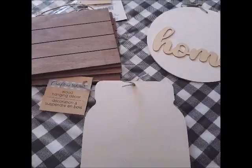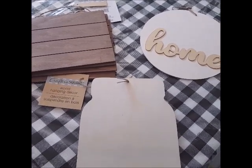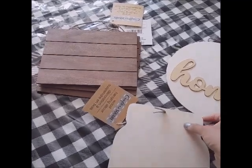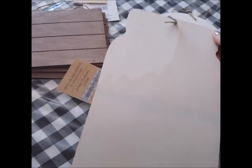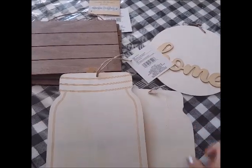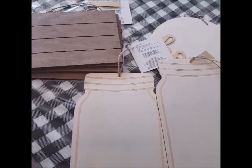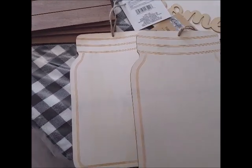Over in the craft section, I picked up some Crafter Square do-it-yourself items. So the first thing I picked up here is this wood hanging decor, and it is a mason jar. So I thought that was super cute to either just make it farmhouse or do it for a particular season. Sorry, I had it backwards there. So you can see it has the lines for the lid, and then it also has it around the jar. So I thought these were really, really nice.